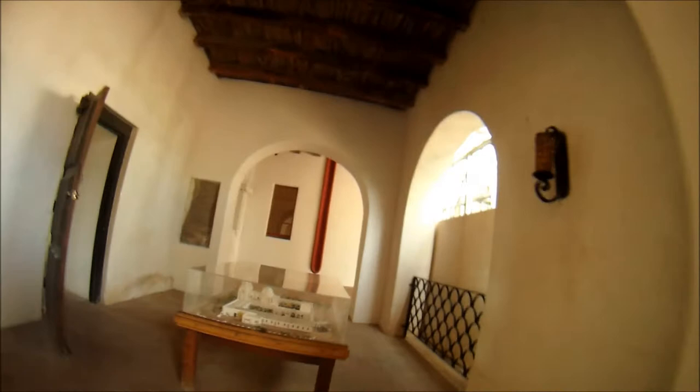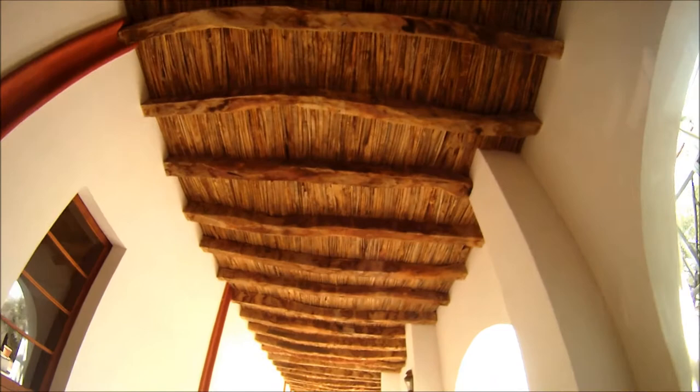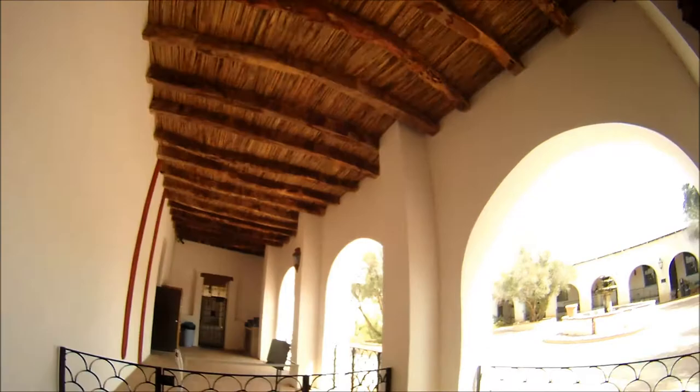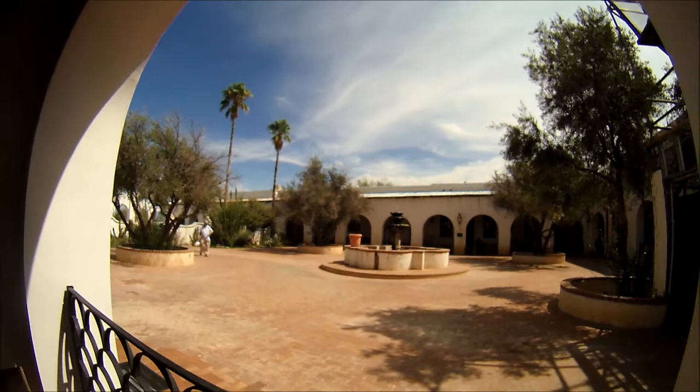This is the rear courtyard to the mission, and you can actually see the hand-hewn timber construction, and the roof is actually made up out of little sticks. I'm thinking like Ocotillo and Palo Verde, just stuck together. Real pretty courtyard out there, and a fountain. You can't have a mission without a fountain, I don't think.